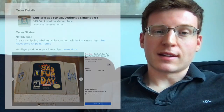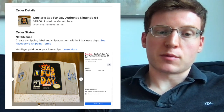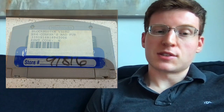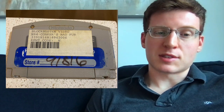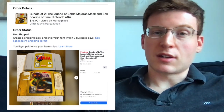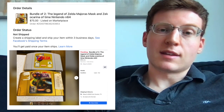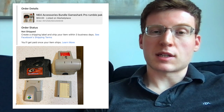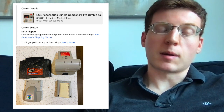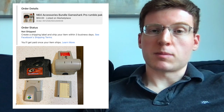So I ended up selling Conker's Bad Fur Day, which is a very popular, rare Nintendo 64 game. This thing was super vintage, still had the Blockbuster rental sticker on it, for $75 on Facebook Marketplace shipping by itself. And then I ended up selling the 2 Zelda games by themselves for $75 additionally. And then the accessories that he sent me, this was a Game Shark attachment and a Rumble Pack and a couple of other things. These sold for $50 plus shipping by themselves.